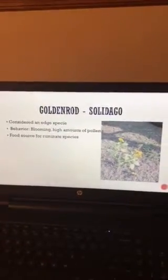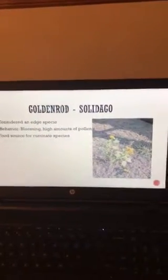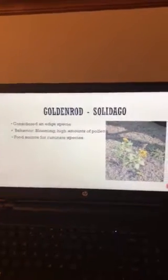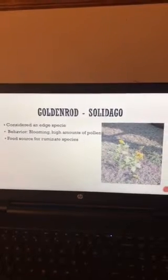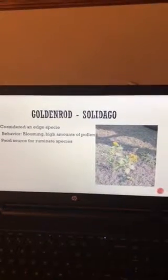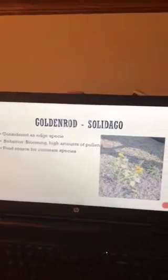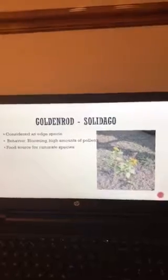While we're going through the slides, you'll notice I will have the common name listed as well as the scientific name for these plants and trees. First, to start off, we have goldenrod. One thing we know about it is it's one of our edge species. The behavior is high amounts of pollen. At this time of year it is blooming, and it's a great food source for many ruminant species as its role in the environment.